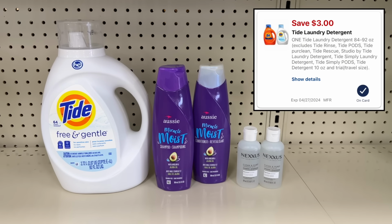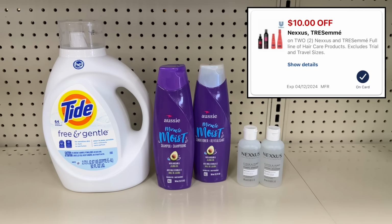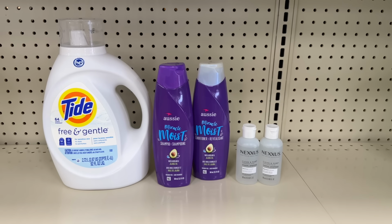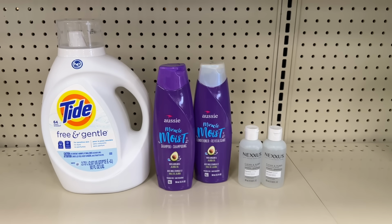We have a $3 digital coupon for the Tide, a 3 off 2 for the Aussie, and then a $10 off 2 for the Nexxus. So you'd be left to pay $17.75, earning back your $10 extra buck would make it just $7.75 for all 5 items.